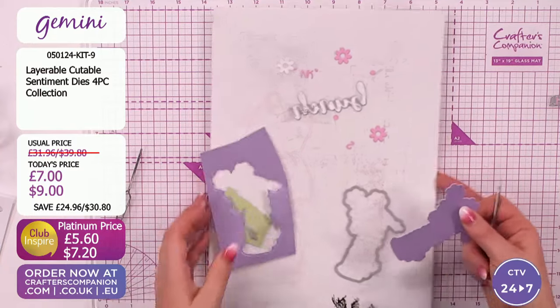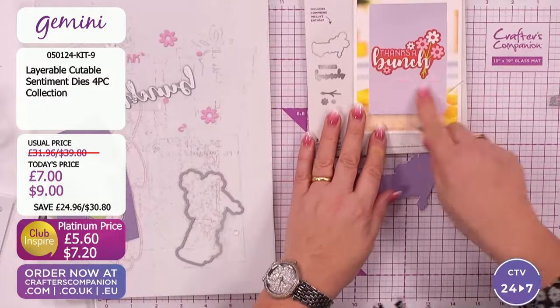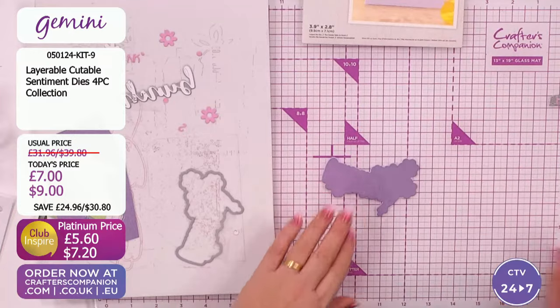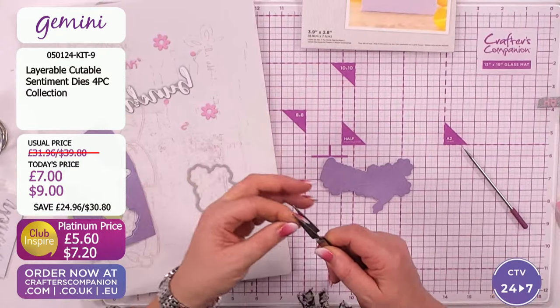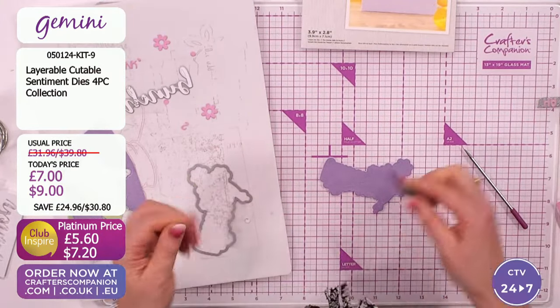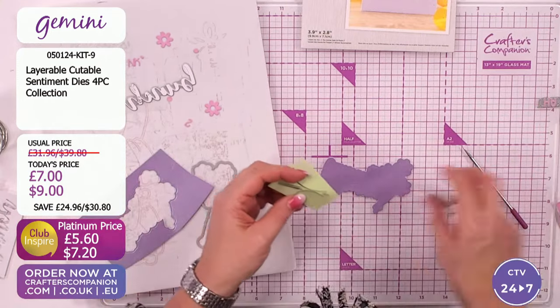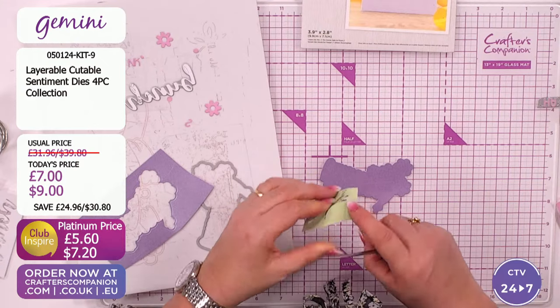So what you've got to remember is you've got the picture on the front of the packet to show you where everything goes, because obviously you're going to change the colours. Now, for me, a pair of tweezers is essential when doing this, absolutely, and a pair of tweezers without glue on is also good. So I'm going to start with my stem first. So take that out.